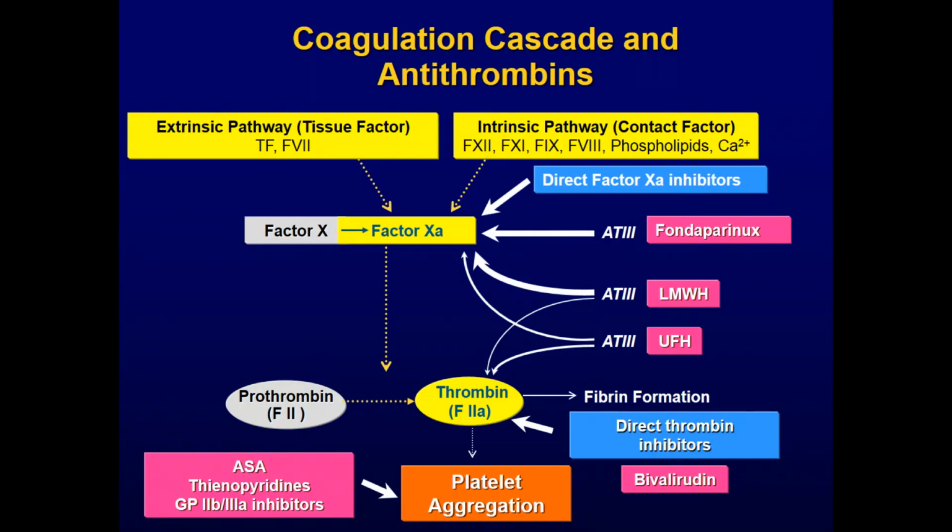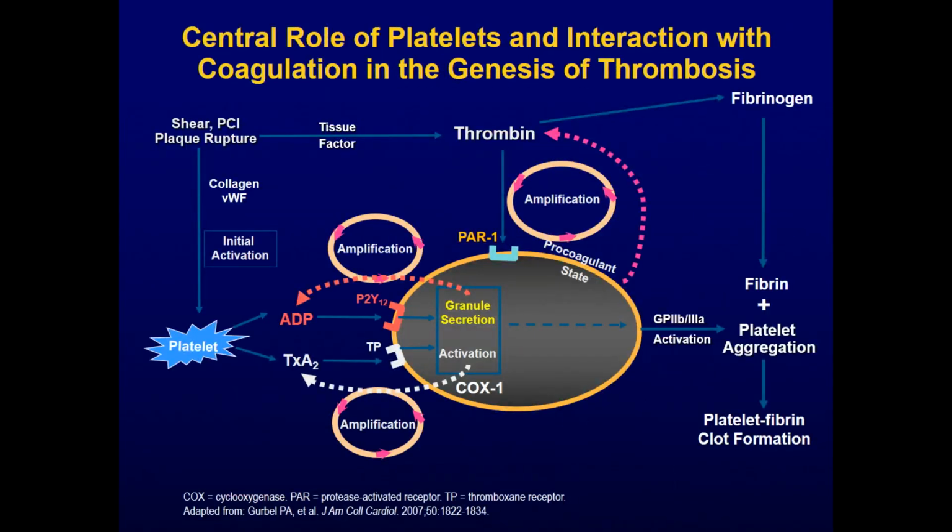Low molecular weight heparin will inhibit a little bit more 10A compared to 2A. There are drugs like bivalirudin, which will directly block the thrombin or factor 2A, and drugs like fondaparinux and the direct factor 10A inhibitors, which obviously are much more focused on the 10A. And these different agents will block the coagulation cascade either through 10A or 2A inhibition. Thrombin down at the bottom will stimulate platelet aggregation, and that's where we get then into the antiplatelet therapies, which I'll talk about on this slide.